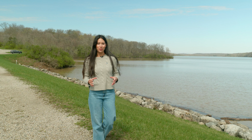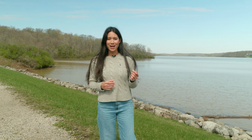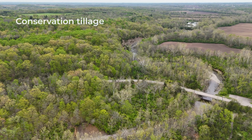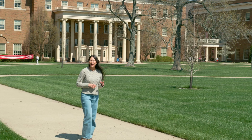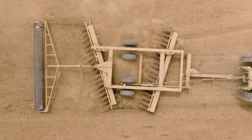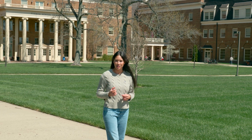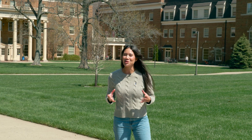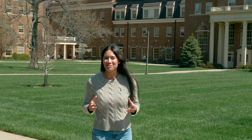In 1992, the United States Department of Agriculture developed a new watershed management plan for Acton Lake. This incentivized something called conservation tilling, which is basically lowering the frequency and intensity of tilling agricultural land. And this is where Miami University got involved. In the decade after conservation tillage was first implemented at Acton Lake, researchers began to notice a change in the environment, like a decrease in sediment and phosphorus concentration. This was too good an opportunity for researchers to miss, and it kick-started what is now a 30-year running long-term monitoring program.